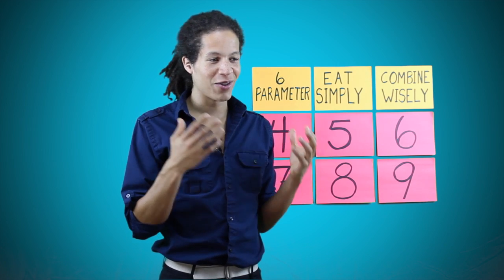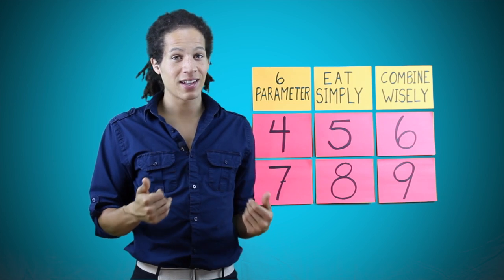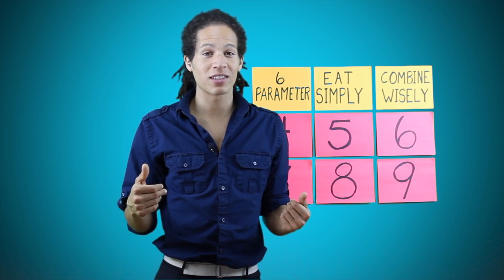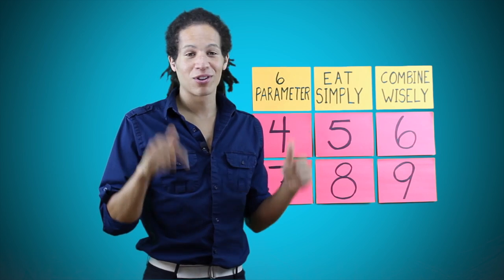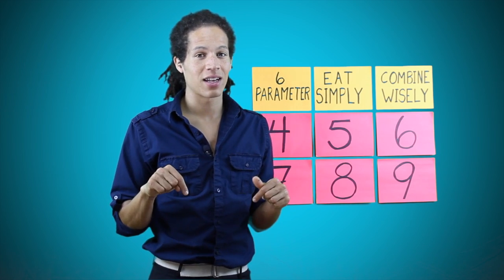more wisely, doing it with more intelligence, doing it with more respect for the fact that the body has its limitations. We can't force it to do more than it can do, so let's just work with it. Let's work with that intelligence and combine our foods wisely. You can do that very easily. I put the whole food combining chart below. I could talk about it, but it's far easier to see this concept.